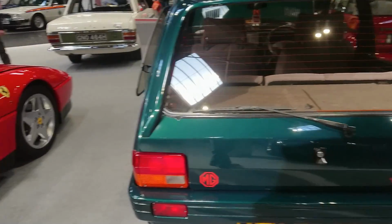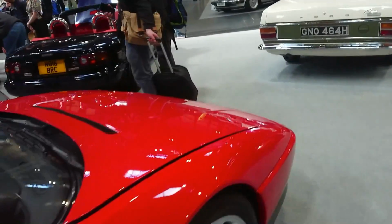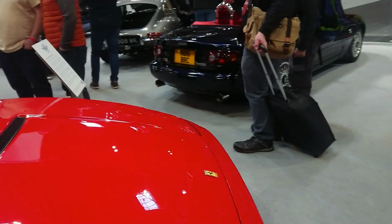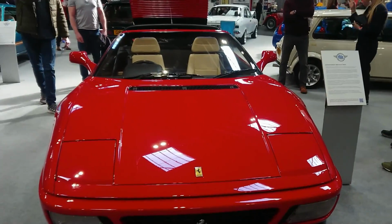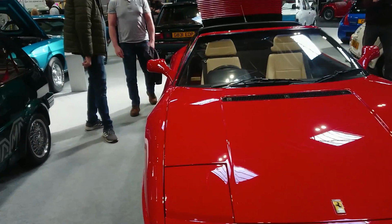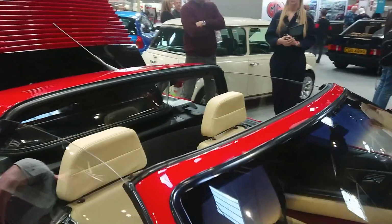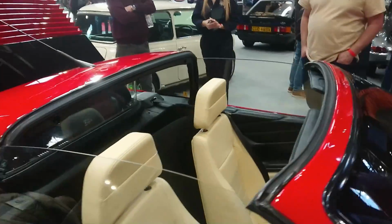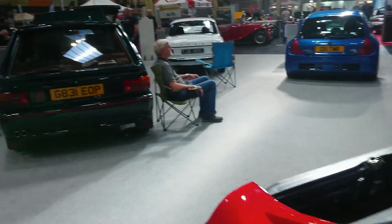Ferrari 348. I think this is around the same era. I think this is a 90 or 91. Yeah, it's a 1990. And of course, it's got a very, very nice interior, which I think is beige. Yes, beige leather interior, which I very, very much like. Gated 5-speed manual.